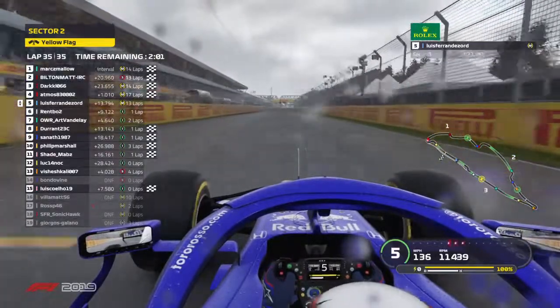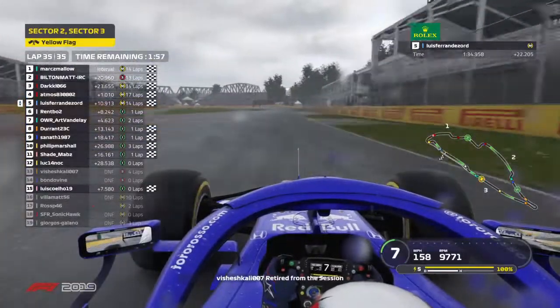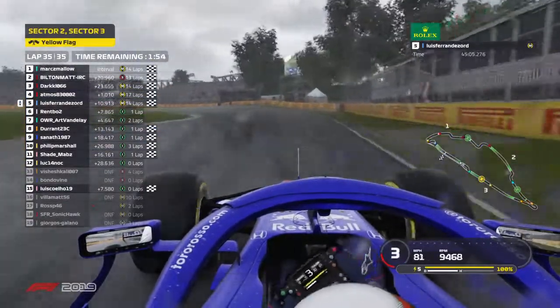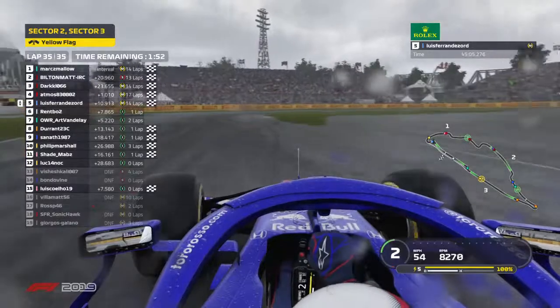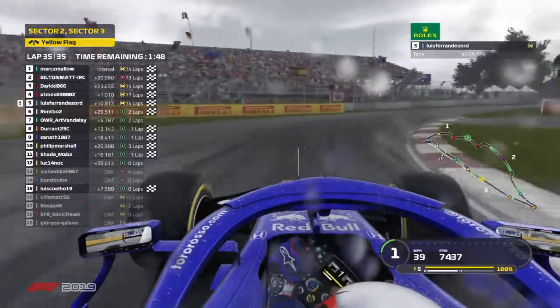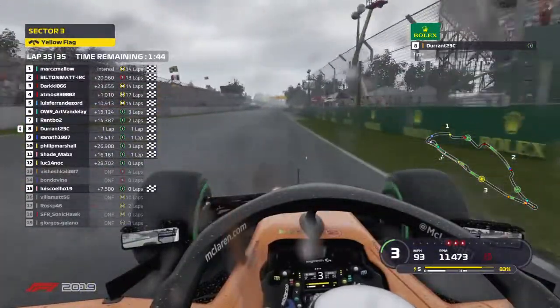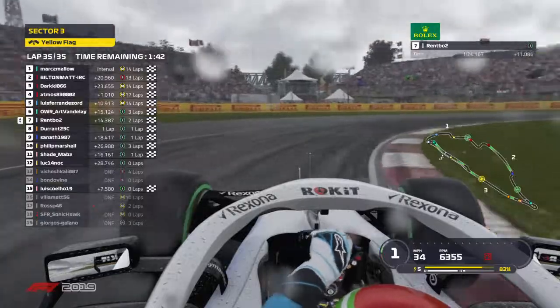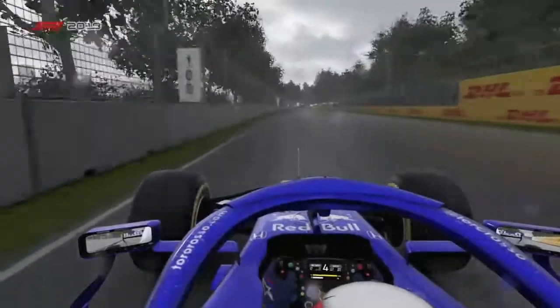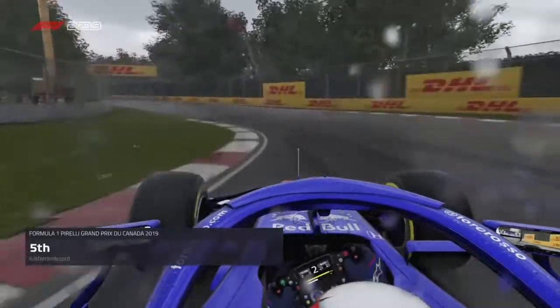Followed by these intermediate drivers, as we only have a few more people out on the track today. Vishesh retired. So a shame to see, really. Would have been nice to see him finish his first race filling in. And that looks like everyone has just finished the race. And we give him a round of applause.